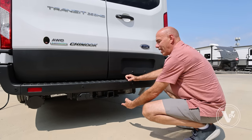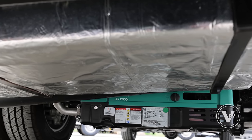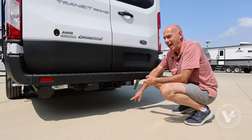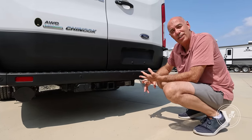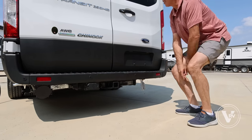Now underneath here we have our generator, 2.8 kilowatt generator, as well as our batteries. So you've got 2 6-volt batteries under here in a tray. That tray will drop down to give you access to those batteries should you need to do that, and then the generator sits right in front of it.